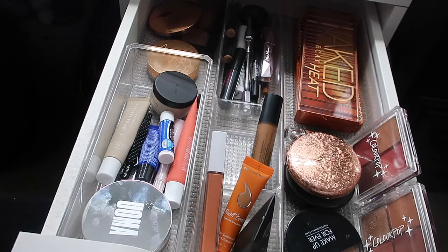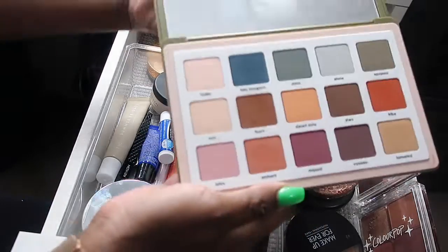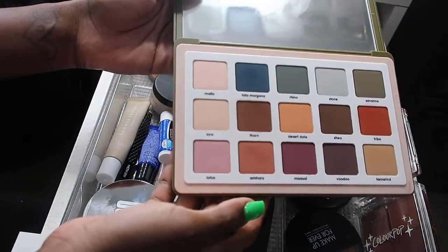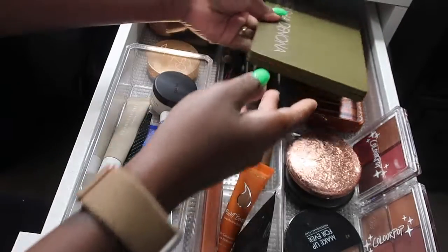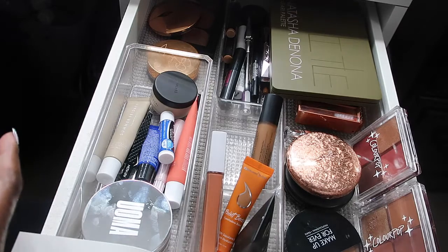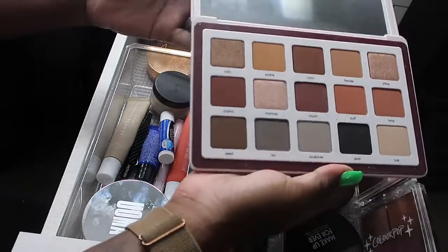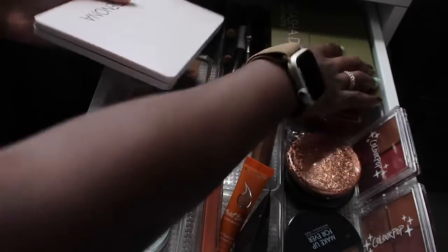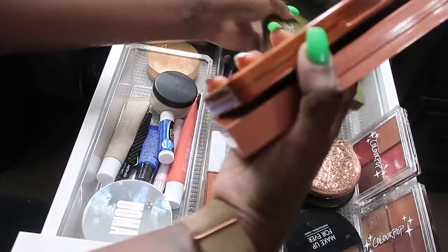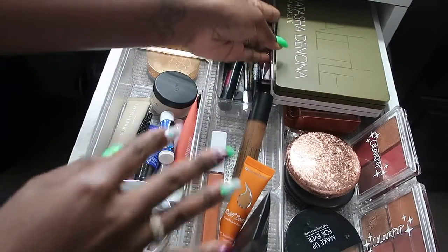Let's see. Two palettes that I never ever touch are the Natasha Denona, her $65 palettes. You could tell I've never touched this one a lot. This is Safari, and this is more of your matte palette. And then another palette, I have four palettes this month, is her Biba palette, because this is another neutral. I just don't even touch these palettes, and I'm at a point where I'm like, girl, you're either gonna touch them, use them, or stop buying a bunch of palettes. So that's where I'm at. So that's where we're at with those palettes. So those will stay in here.